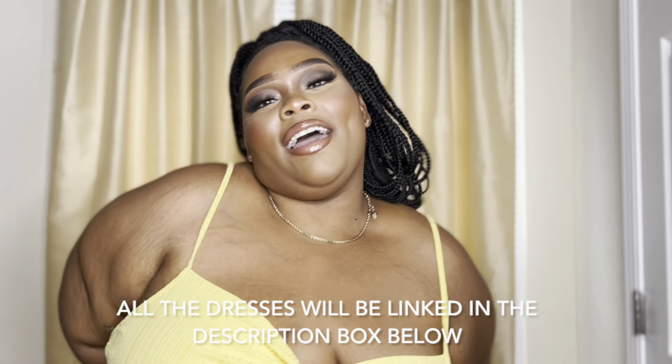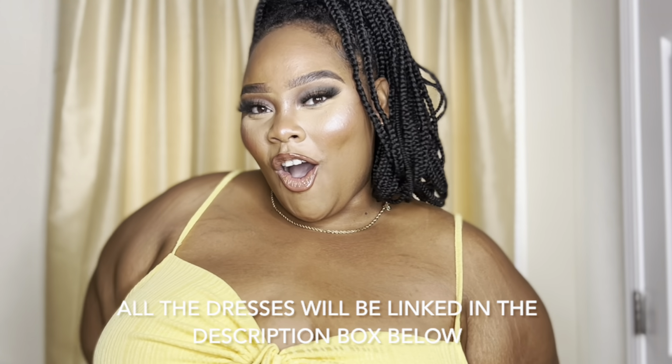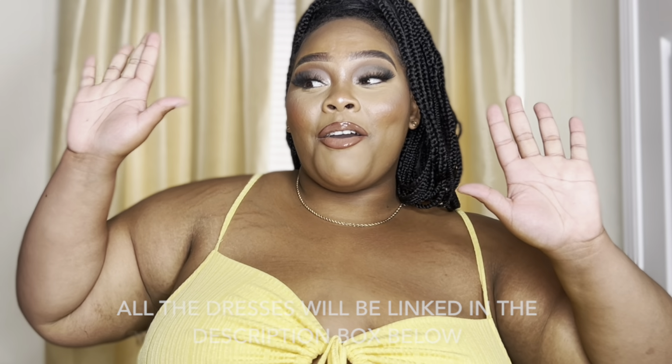Alright, you guys. So, that is the end of this haul. I hope you guys are thoroughly impressed as I was. So the pink dress I got it in orange, but I think I might want to send that back and get a different dress. I don't know. I'm still debating, but I might keep it and just buy the other dress.